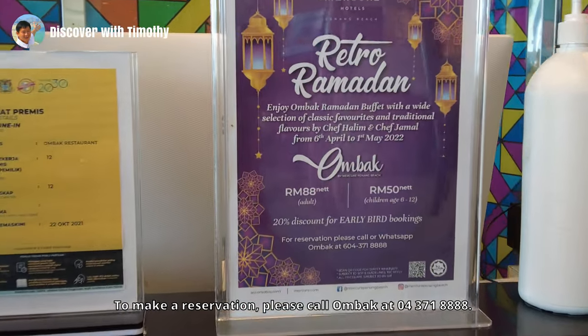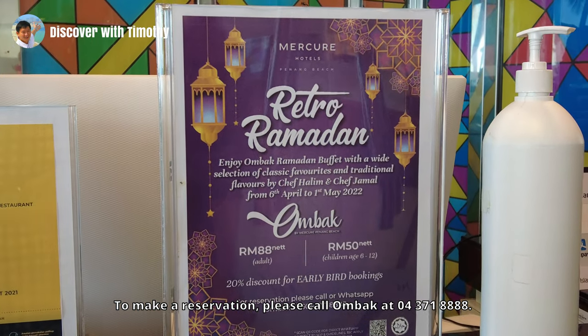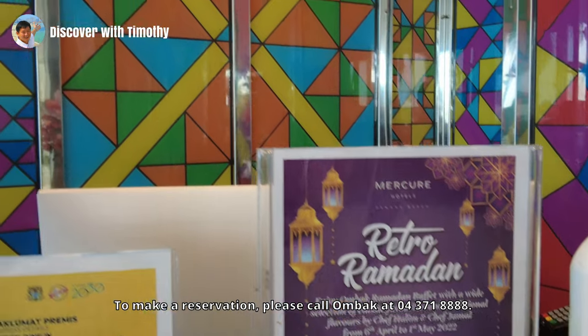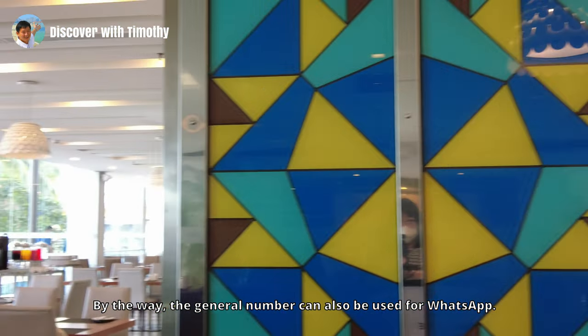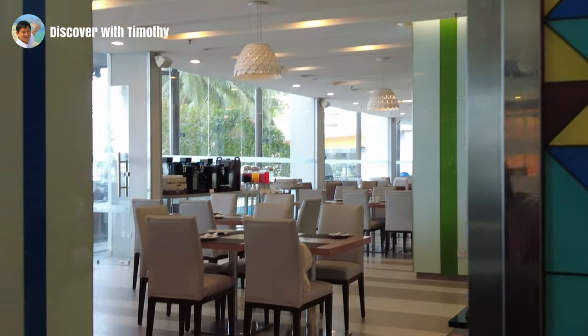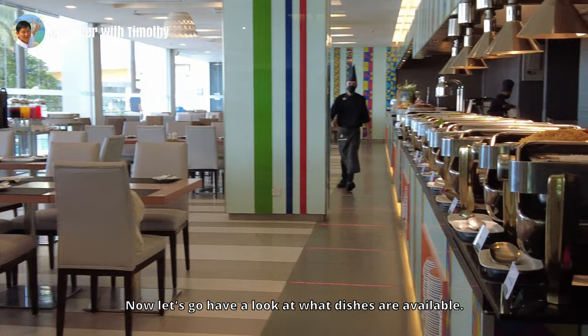To make a reservation, please call Ombak at 04371-8888. By the way, the general number can also be used for WhatsApp. Now let's go have a look at what dishes are available.